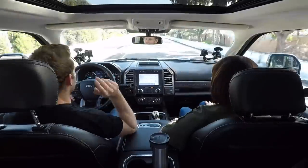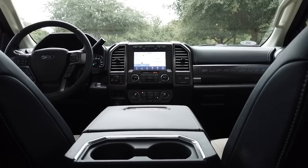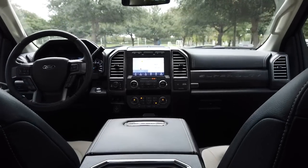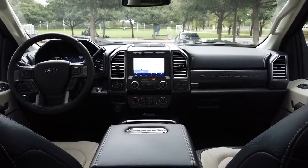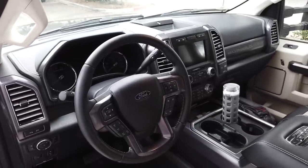Blasting through technology, we've got an 8-inch infotainment screen. It's Sync 3. It works just fine. By size, it feels a little small just because the rest of the vehicle is so large. That's a good point. Other technological enhancements to make your life easier and safer.